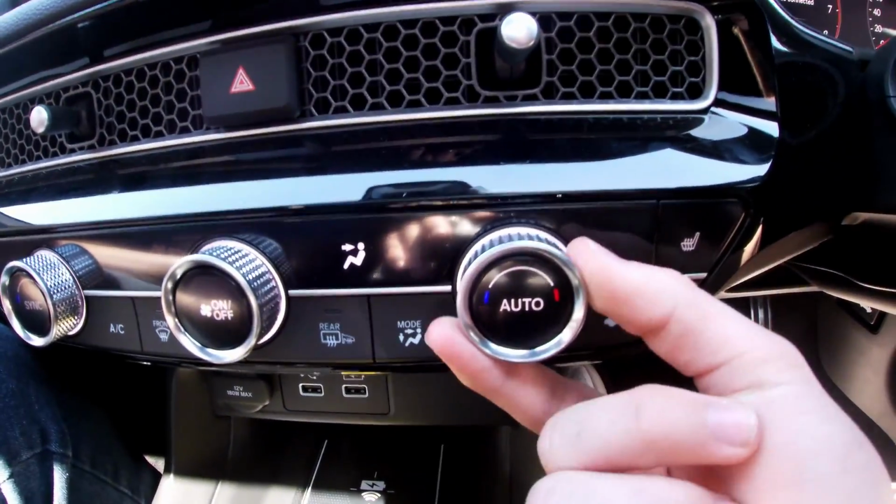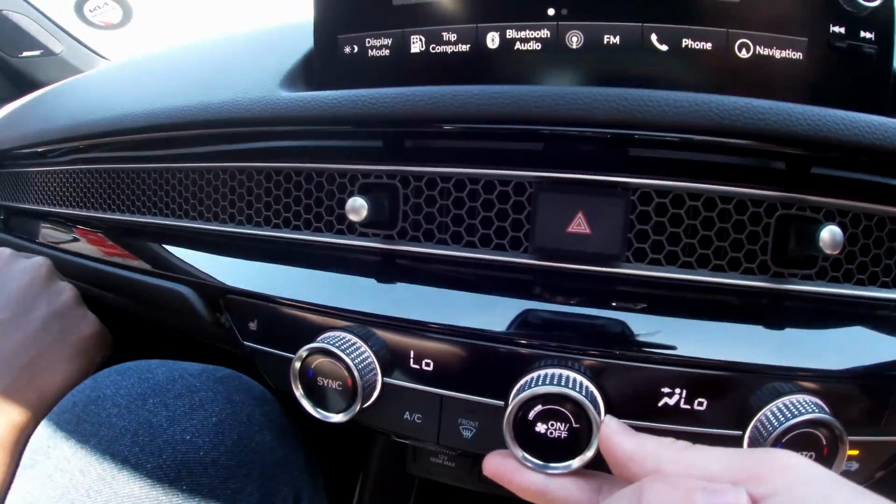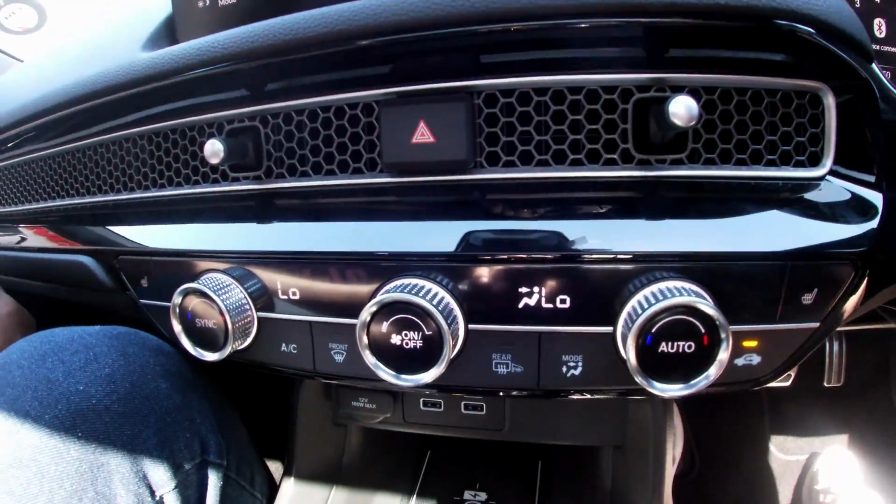Then again, these are really nice feeling, and these actually remind me a lot of what is inside of the Civic Type R.